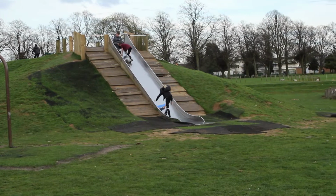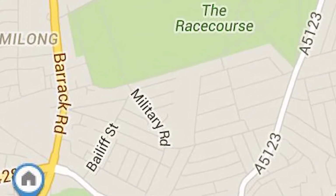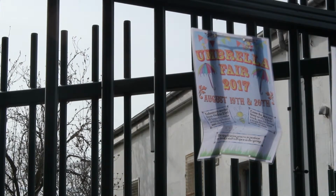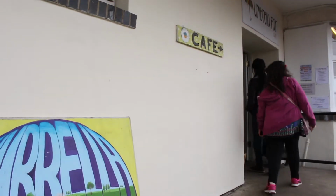The Racecourse is one of the most populated parks in Northampton, but not many people know its history or what purpose it serves. Hi, my name's Ian Bates. I'm a volunteer at the Umbrella Fair. I've been here since the Umbrella Fair started 11 years ago and been part of watching it grow and develop very slowly over that period of time.